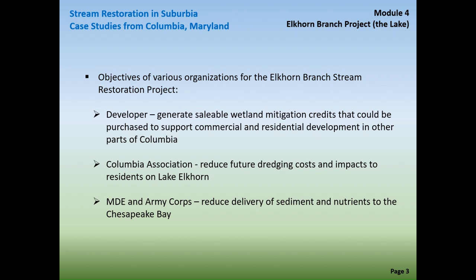For the Columbia Association, which owns the land, they claimed that their only objective was to reduce future dredging costs and impacts to residents due to dredging on Lake Elkhorn. And for the Maryland Department of the Environment and the Army Corps of Engineers, the reason they have stream restoration programs at all is supposedly to reduce delivery of sediment and nutrients to the Chesapeake Bay so we can hopefully improve ecological conditions in the Chesapeake Bay.